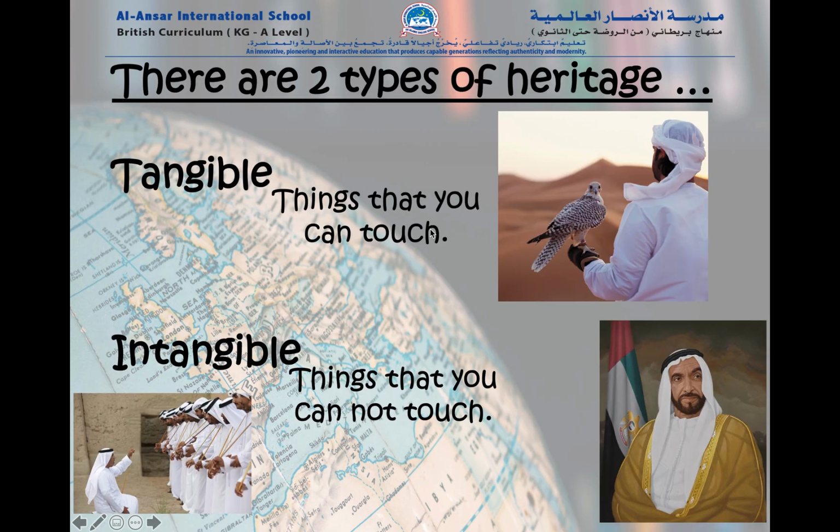We have learned that there are 2 types of heritage. For the past few weeks, we have been focusing on intangible heritage, and we have learned that these are things that you cannot touch. In today's lesson, we are focusing on tangible heritage. Now, these are things that you can touch. So if we look at the image over here, we can see there is a falcon. The falcon can be touched and it is part of the UAE heritage. The man over here has a kandora on and he can touch that, which means it is part of his heritage of the UAE.